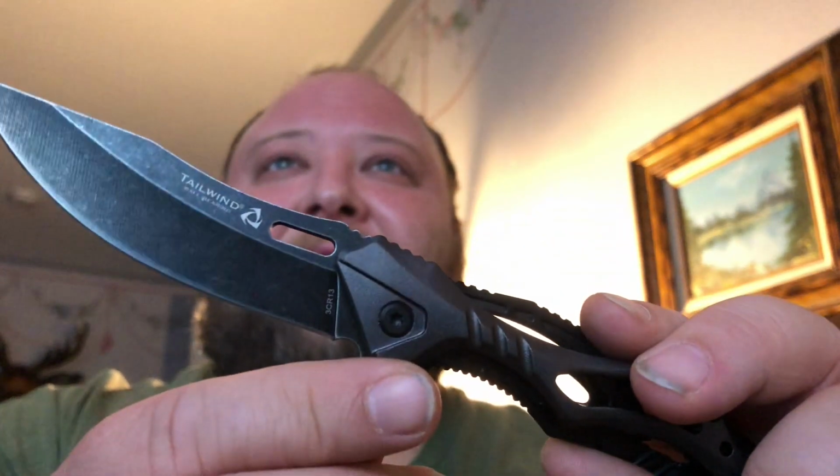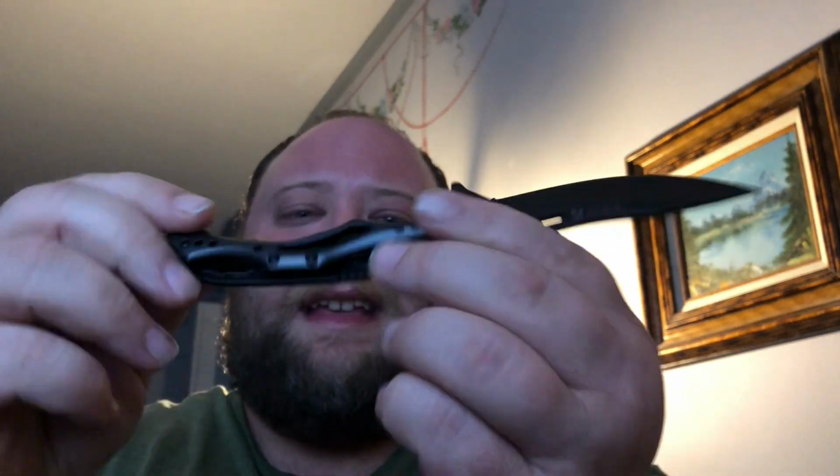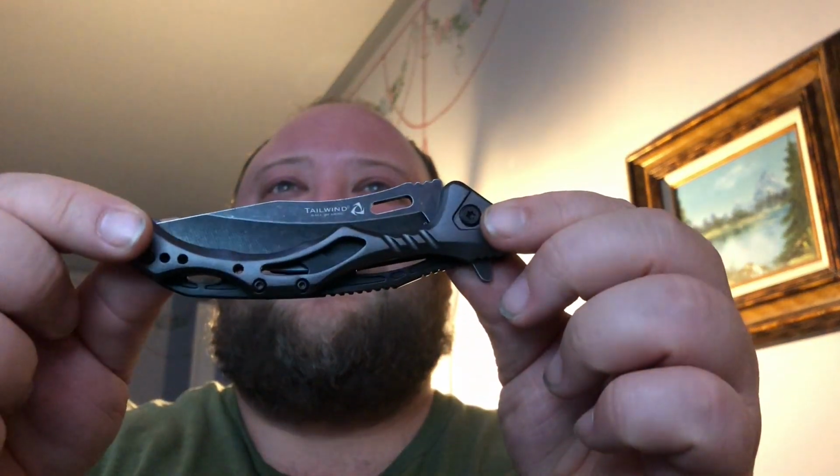And you have a slot up there. So the hand feel is kind of strange. The handle is so thin. I don't know. It's just different. It's not a bad feeling. It's just different. And it's actually pretty sharp. Okay. I don't know what else to say about it. It's kind of cool. Kind of weird, kind of different. I would have liked it better if it was symmetrical in regards to the scales, though. So that's the Rampage Tailwind.